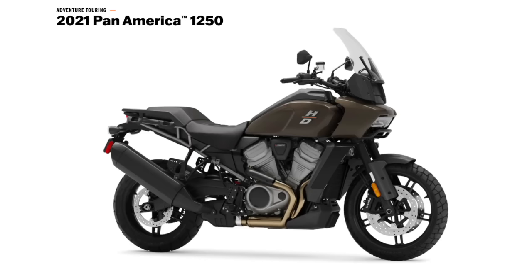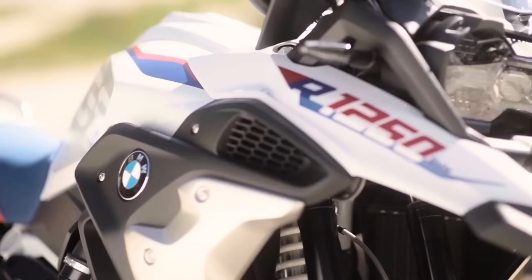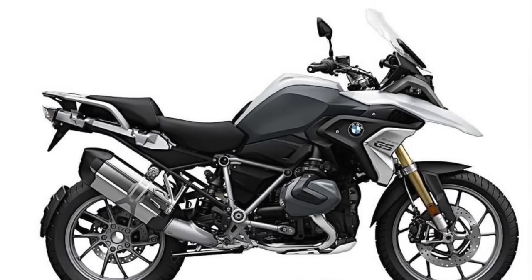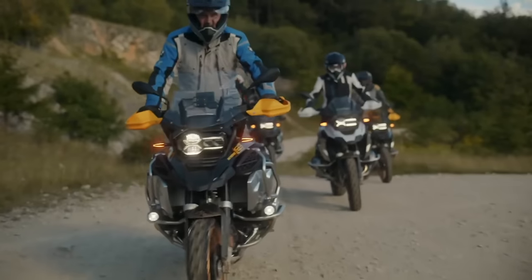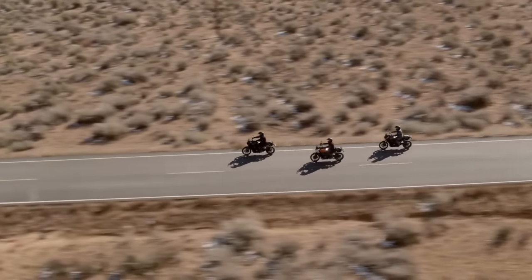At $17,319 for the Pan America and $17,995 for the 1250 GS, both bikes are evenly matched on paper. It's clear that the motor company took a page out of the GS's playbook, but the Pan Am will have to perform in the real world if it's going to eat into BMW's market share.